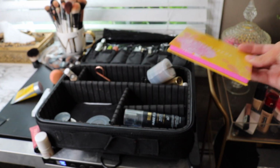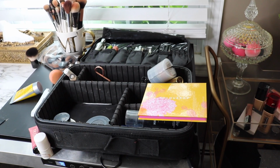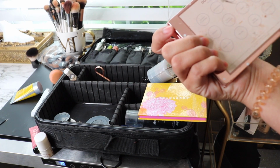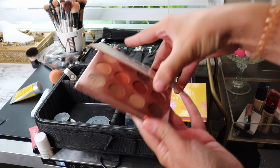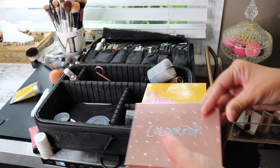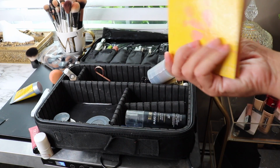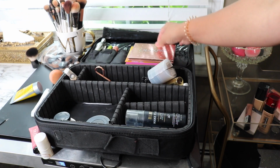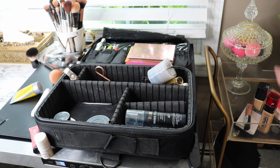So I think I'm going to use this, and I need a matte shade because I like matte eyeshadow lately. So I think I'm also going to throw in this palette as well, which is the Double Entendre palette. These are going to be my two palettes because it has the two matte shades. Honestly, I could just use one. But yeah, I think I'm just going to throw these in here. So those are going to be my shadows.